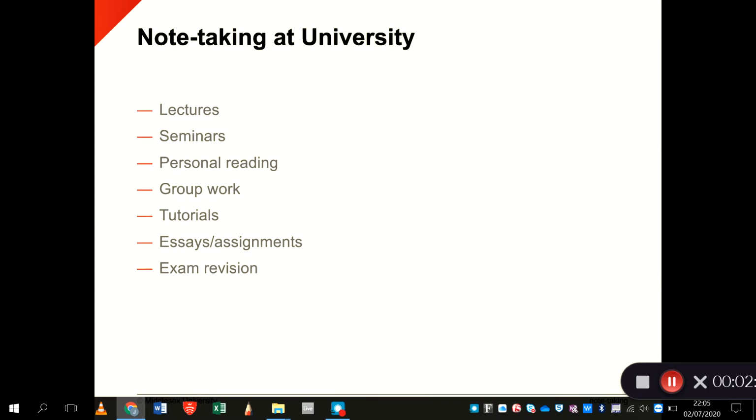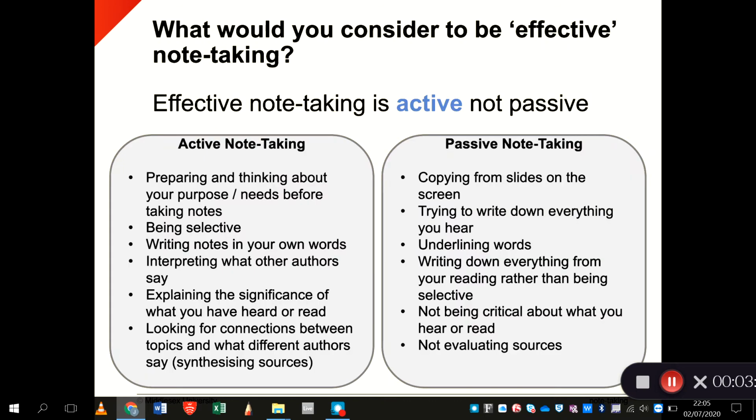There are different situations when you're going to take notes at university, and there are different reasons for that. So you might want to take notes in your lectures and seminars. You might want to take notes when you read and source information from different sources. You might want to take notes in study situations such as group studies when you complete your assignments or revise for the exam. And these situations will require a different purpose and will require a slightly different preparation.